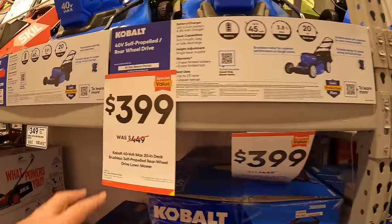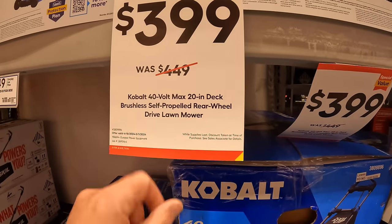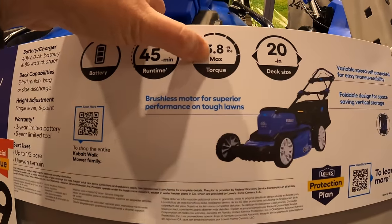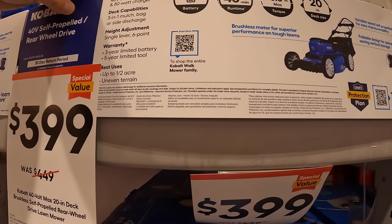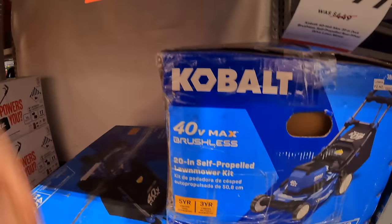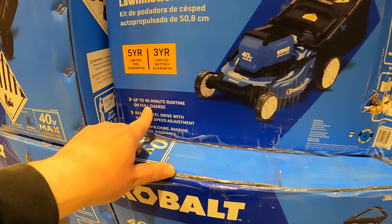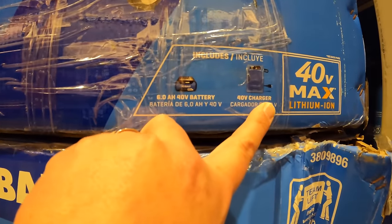Then Cobalt still has, for $399, was $449, their 20-inch deck self-propelled rear-wheel drive lawnmower. 45 minutes of runtime, 3.8 foot-pounds of torque, 20-inch deck size. Is this a kit? I'm trying to read if it's a kit. It is a nice looking lawnmower. It comes with a 6 amp-hour battery and a charger.